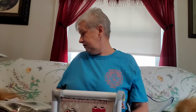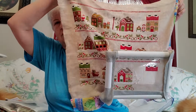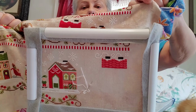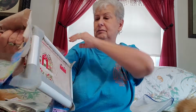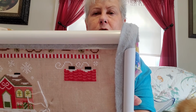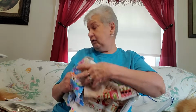So this is Santa Village, and I'm down to my last house. I don't want to take it out, but I will show you the whole thing. So I am down here on the last house, or building, I guess, and it is the Hot Cocoa Cafe. And it has Mrs. Claus standing out beside it. So I did all of the roof, the chimneys, one snowflake, and the smoke coming out of the chimneys. And that was around 500 stitches. So that went pretty fast.